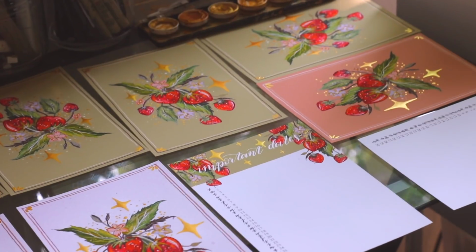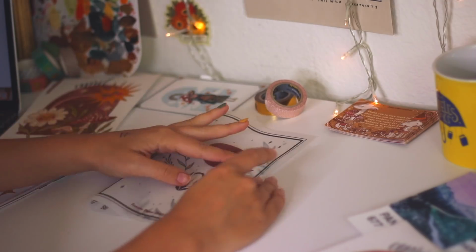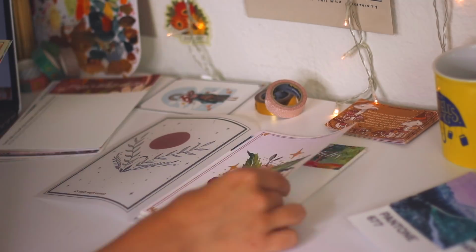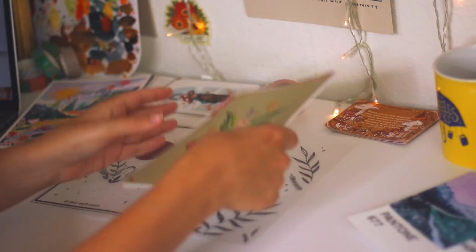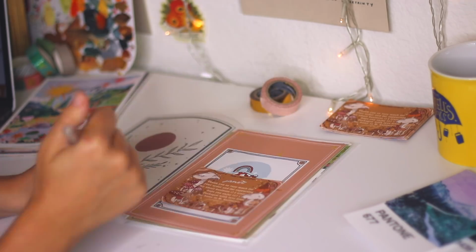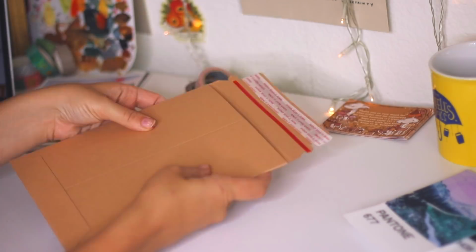I always forget the name of it, but I feel like the gold details make it so magical, so I love having that option for people to add if they want to. I let them dry for, I don't know, 5 minutes. It dries pretty quickly, and then I am just packaging the last of the orders up.